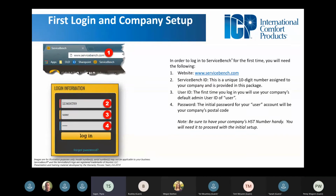This will be your first login, so you'll have that company user ID that's on the page that Megan had up earlier on her screen. Your second fill-in area is going to be user, and your password portion at this point is going to be your postal code.